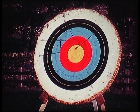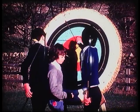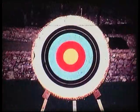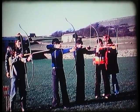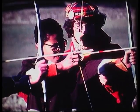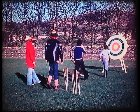I'm getting a nine! I'm getting a nine! I missed again! Well, come out. Ellen! Oh, me too. 4 arrows. Trevor here will go and help you remove your arrows from the target. Fire. Nine! I've got another nine!